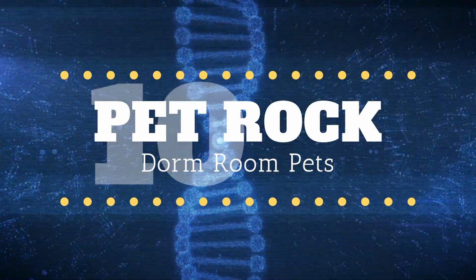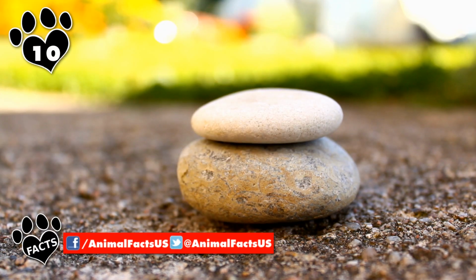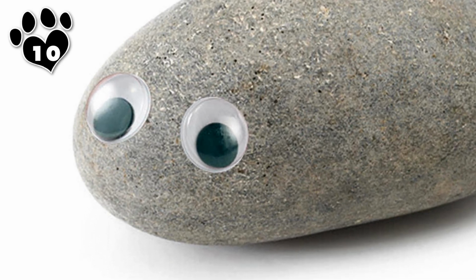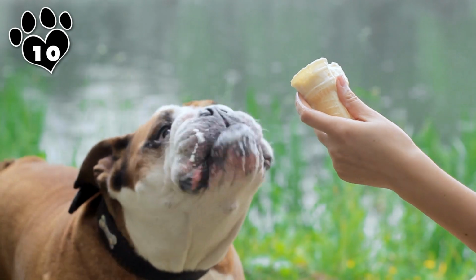Number 10. Pet rock. Want a pet but have absolutely no time to care for an animal? They consider the ultimate no-fuss friend, the pet rock. This 70s throwback makes a great pet because it won't interfere with your schedule. It doesn't need to be fed, groomed, trained, or bathed.